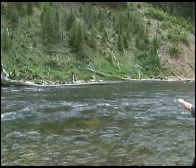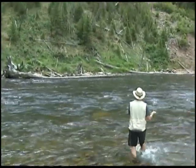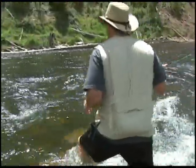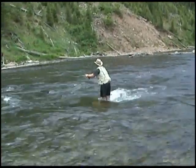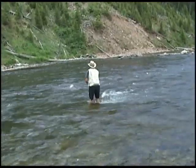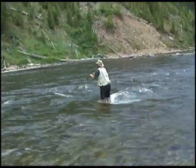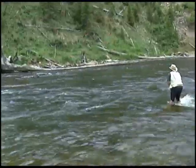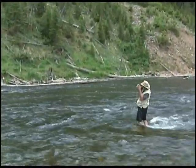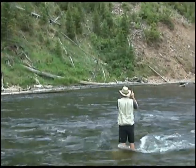We've been seeing some really nice fish rise out in this pool, so I'm gonna wade out as far as I can and try to make a drag-free drift. I'm seeing the mayfly still coming off. Oh, one flashed at it. Oh, it's a big guy. There it is. There's a good bull. It's not the big guy I just saw rise, but wow, it's exciting fishing.